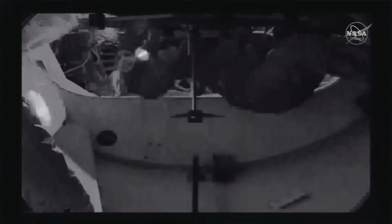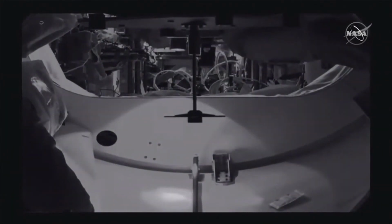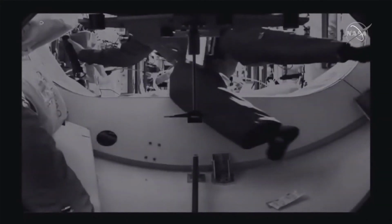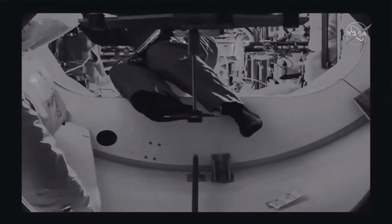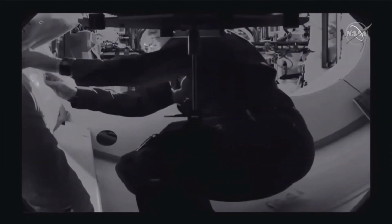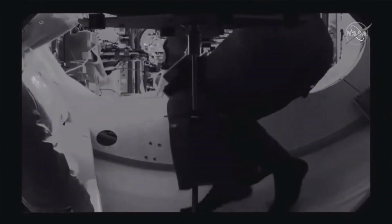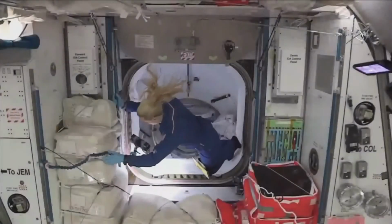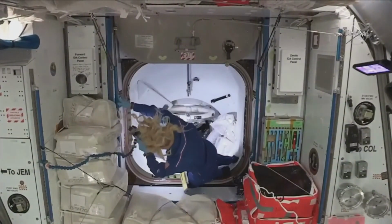And as Liam mentioned, she was able to get a glimpse inside of Dragon at the 4 crew members waiting to board the International Space Station. Ruben's reporting everything looks good, and the next step is to remove that docking target that you see hanging down right there. It'll get that out of the way and prevent anybody from maybe bumping into it.